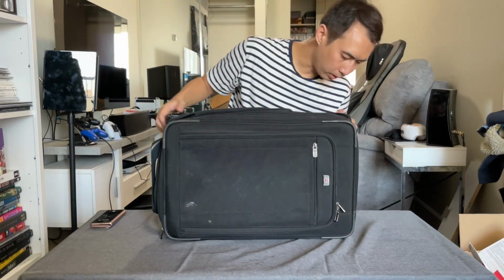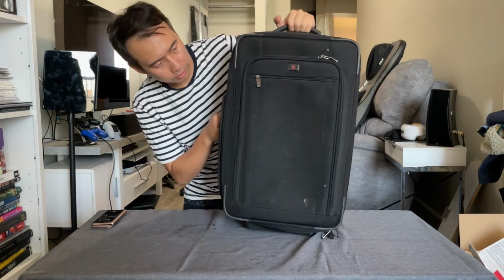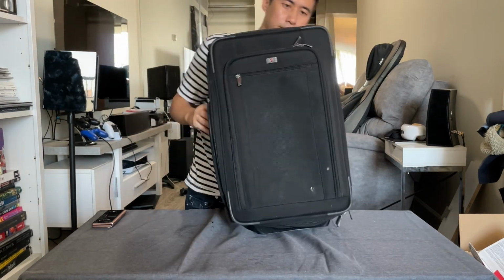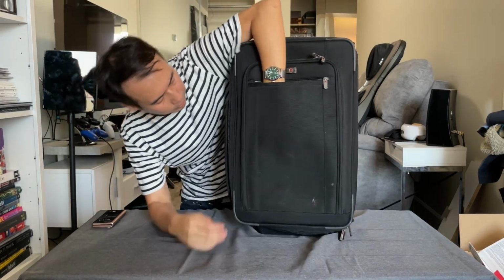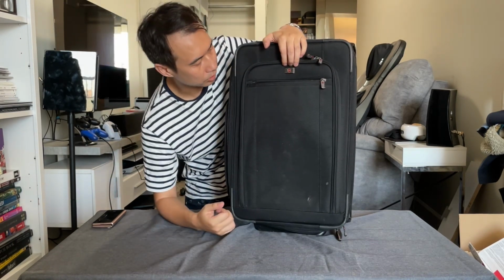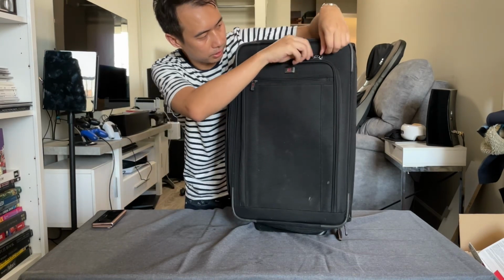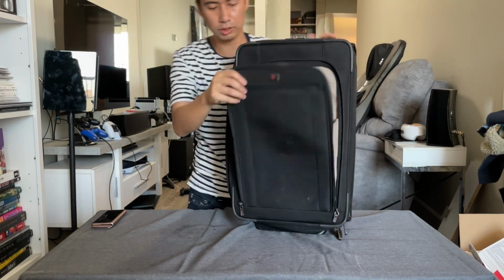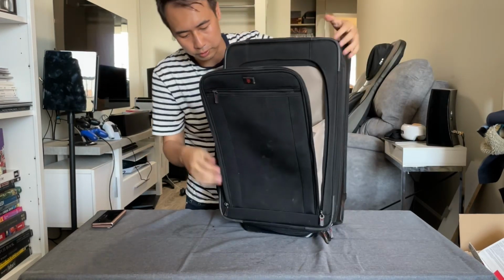All right, so let me show you guys the features of this luggage here. First of all, there are 2 handles here, one on top and one on the side, to help carry it. And then there are a few different pockets here. The front pocket here is not that deep. It only goes up to about here. Usually in this pocket I'll put some papers or something thin. So it's not like a deep pocket. Then there's a second pocket here that goes way down, and this one can actually carry a lot more. You can fit a laptop or something in this one. So this one can fit a decent amount.